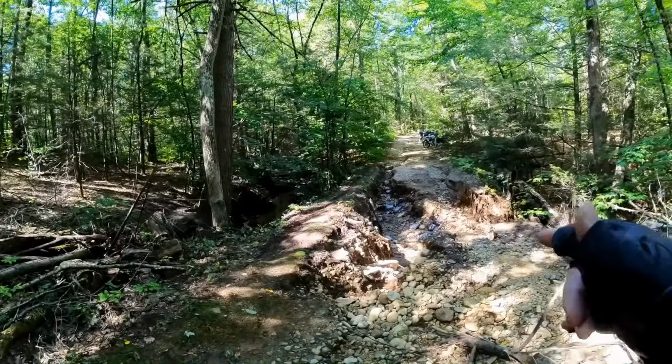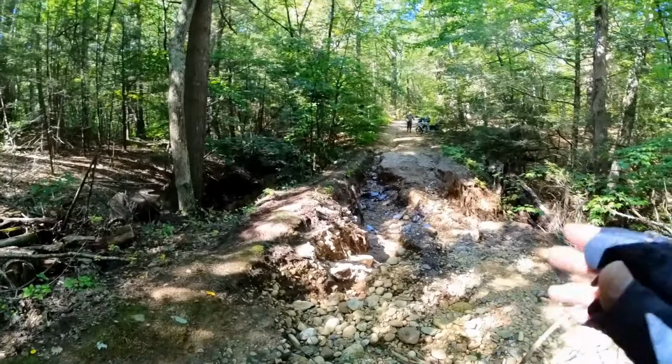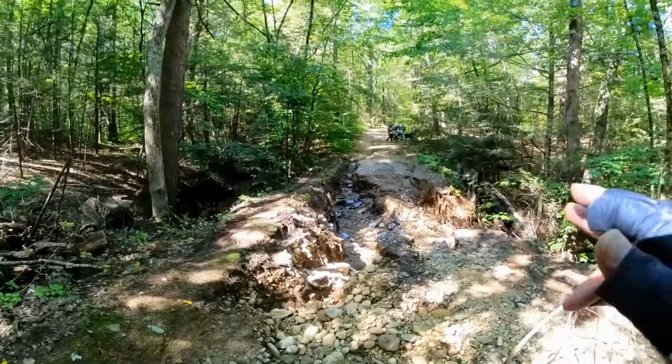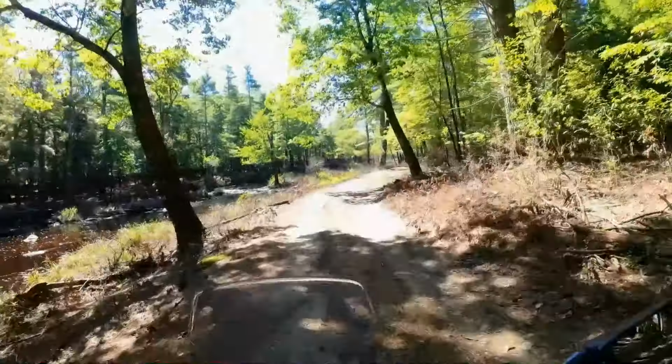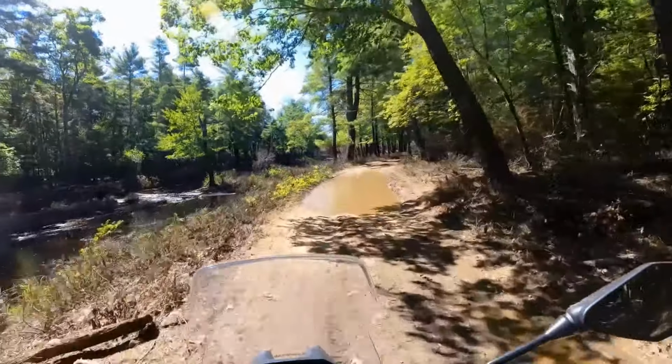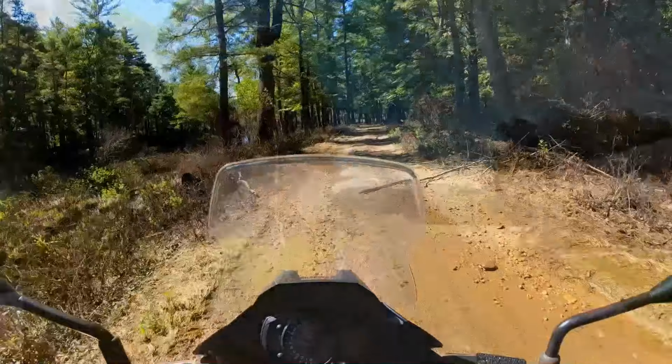This is the auxiliary route that we took with this washout. If you have a big bike and you're not comfortable, you may want to go around this, but we were feeling a little daring today, so we hopped over this. Oh, big puddle.